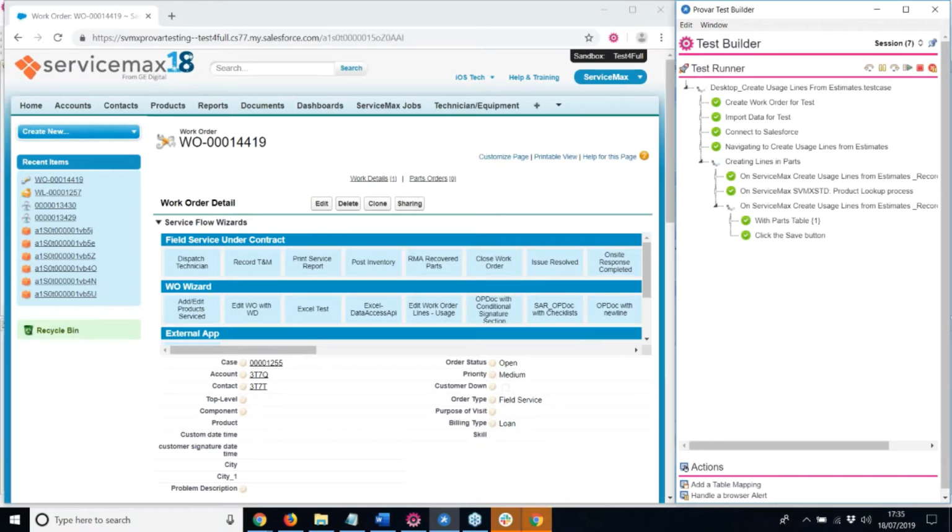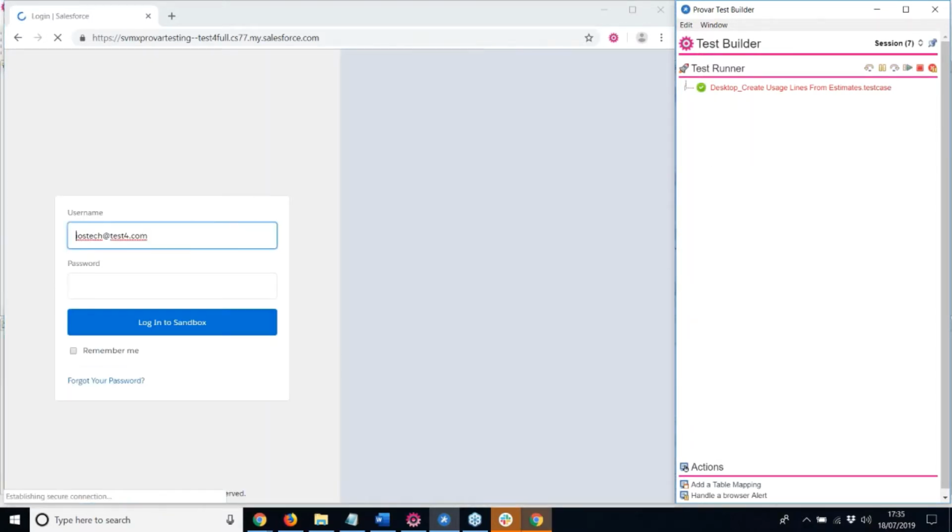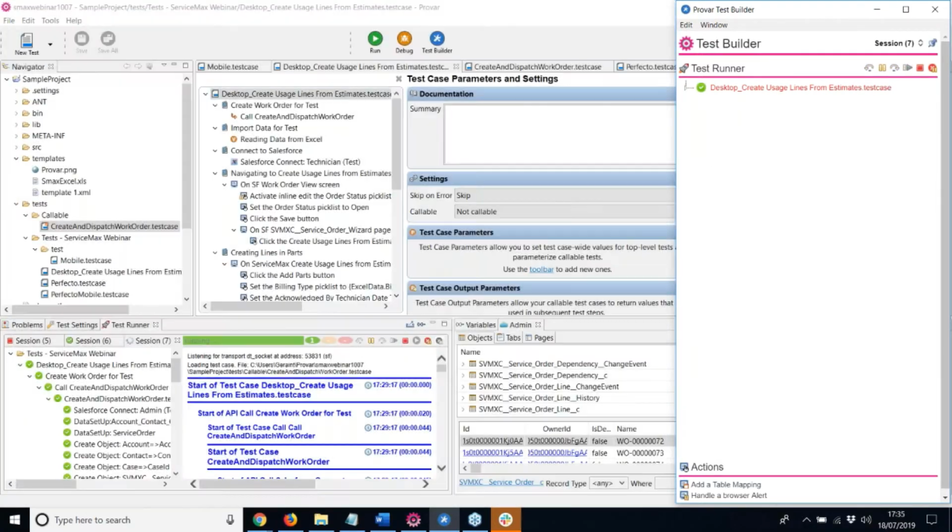And in our case, what we've done is gone through a very simple flow here. But what I like about it is we started with zero data, Provar generated the whole thing in API steps, then moved over and carried on our tests from a UI standpoint. So that's really the desktop side of things.